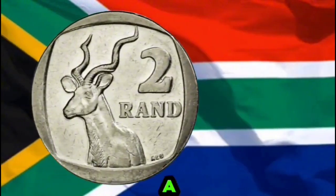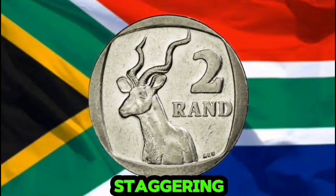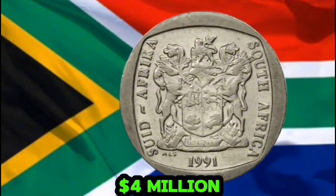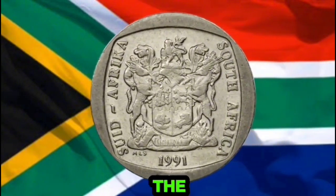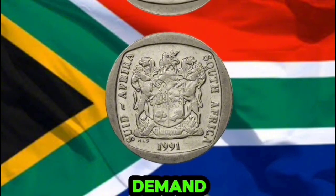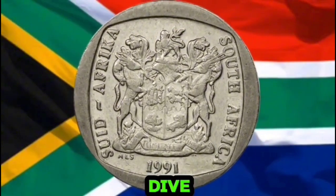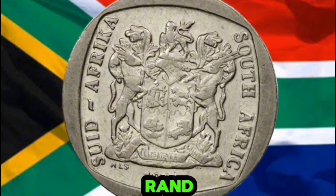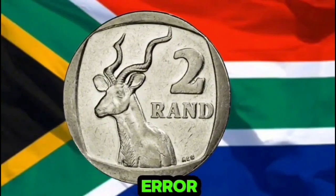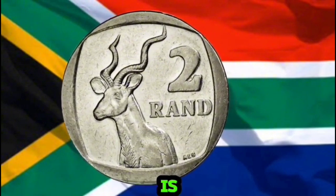Over the years, a small handful of these error coins surfaced, and each one was sold at auction for staggering amounts of money. Now, let's talk about how this coin came to be worth $4 million. To fully grasp the value of a coin like this, it's essential to understand the principles of rarity, demand, and the unique characteristics of the coin itself. First, let's dive into rarity. While millions of 2 Rand coins were minted in 1991, only a few of them contain the error that caused them to become valuable. In the world of coin collecting, rarity is king.